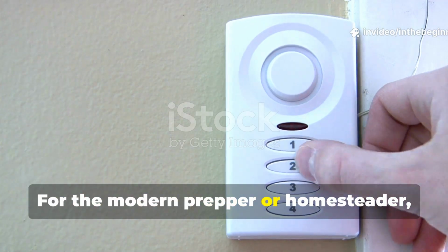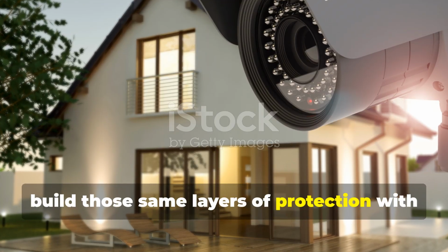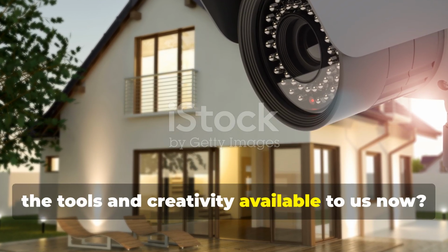For the modern prepper or homesteader, the question becomes clear. How do we build those same layers of protection with the tools and creativity available to us now?